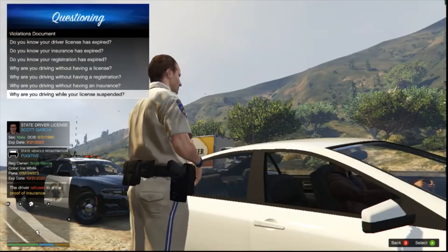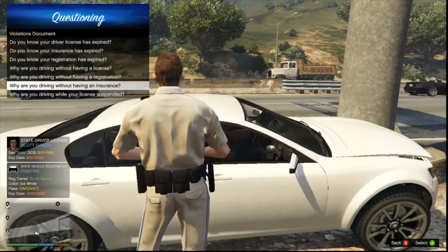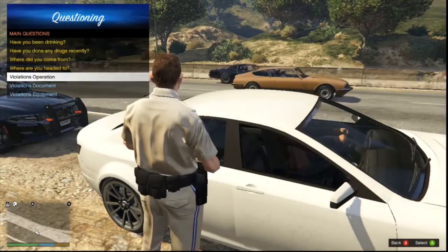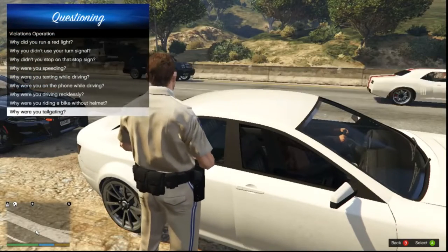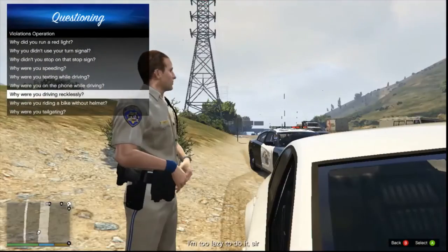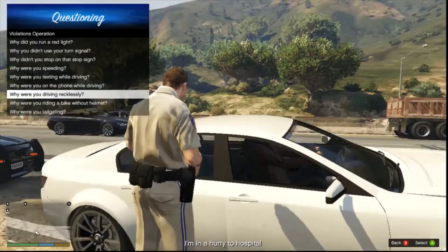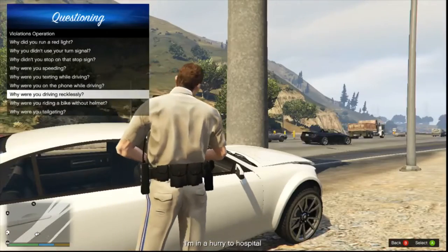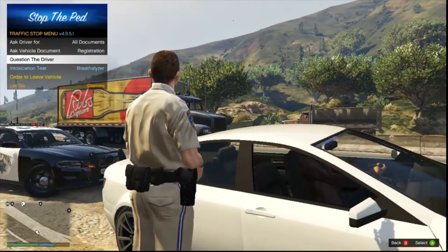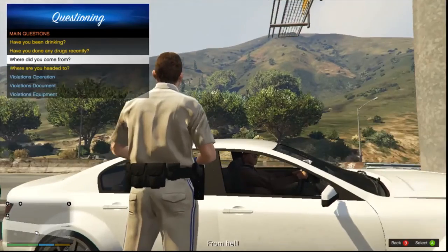Why are you driving without insurance? Is it really mandatory to have it? Yes, it is, okay? Why didn't you use your turn signal? I'm too lazy. Well, if I was lazy, would I be out here doing this? No. Why were you driving, are you in a hurry to the hospital? Well, you should be now, since you crashed into a hole. I mean, that's kind of stupid on your part. Where you headed? Where'd you come from, sir? You came from hell. Yeah, that's funny.